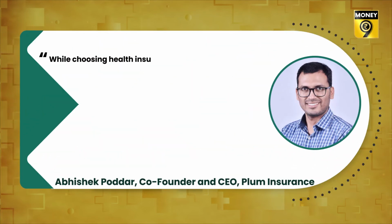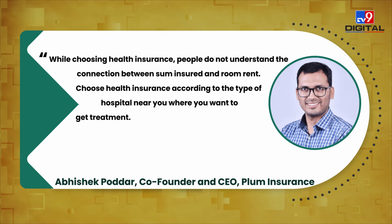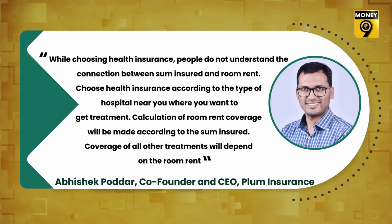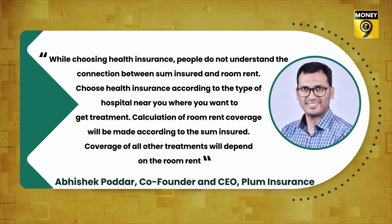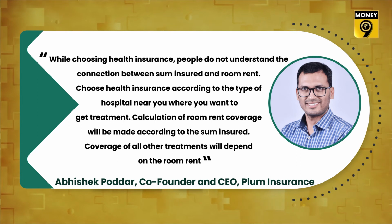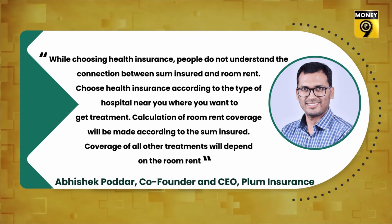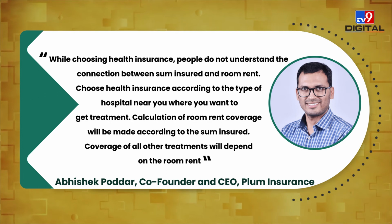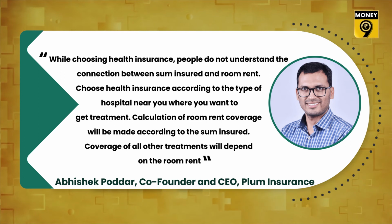Abhishek Poddar, co-founder and CEO of Plum Insurance, says that while buying health insurance, do not only look at the sum insured and the premium. Choose your insurance policy according to the type of hospital in which you want to get treated. The room rent in a tier 1 hospital in a big city, that is, a big private hospital, can cost you 6,000 to 10,000 rupees, while room rent in small hospitals ranges from 2,000 to 5,000 rupees. Room rent coverage is available only for 1 to 2% of the sum insured. So, choose the size of the sum insured carefully.